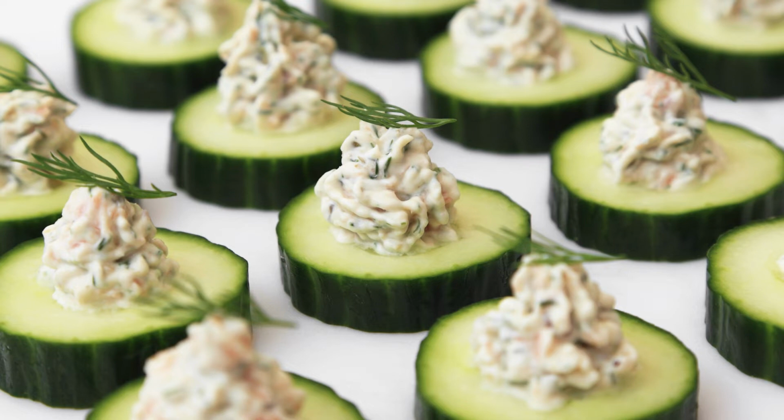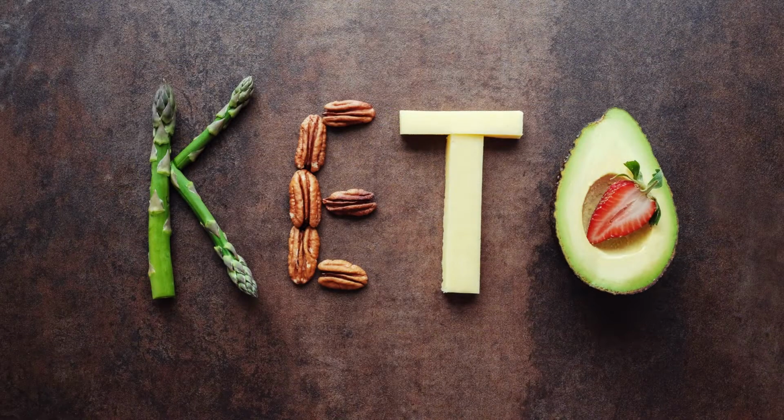Cucumber Bites Keto, a refreshing and guilt-free snack. Looking for a delicious, keto-friendly snack that's quick to make and incredibly refreshing? These cucumber bites are the perfect solution. They're crisp, cool, and loaded with flavor, all while keeping your carb count low.